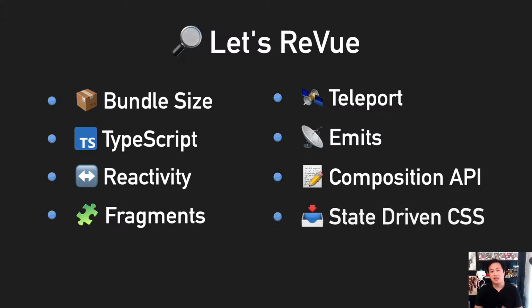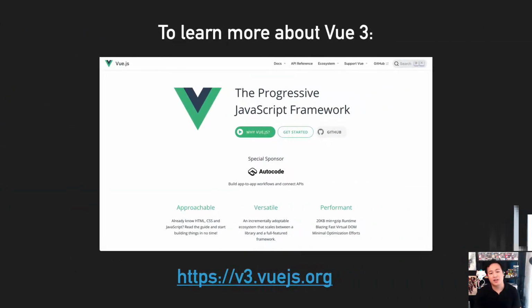And finally, we talked about state-driven CSS and an experimental feature that hopefully will allow us to inject dynamic state properties into our CSS as variables so that we can leverage CSS variables to do all the fun cascading things with CSS and make our app look awesome. And the truth is we've covered a lot here, but there is a lot more when it comes to what's new in Vue 3, and I haven't even covered all the experimental things either. So if you want to learn more about Vue 3, I highly recommend checking out the new docs for Vue 3 at v3.vue.js.org.